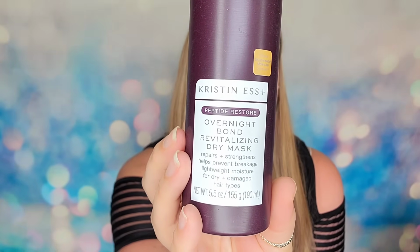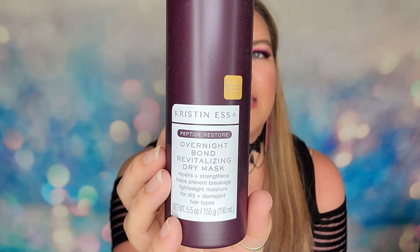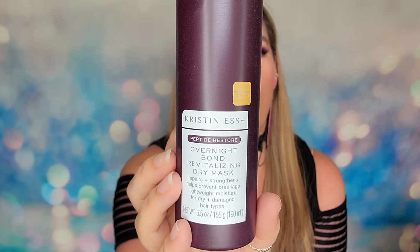This is coming from Kristen S, and it's an overnight bond revitalizing dry mask. So it will repair and strengthen. It's also going to prevent future damage, add a little bit of hydration to your hair, and it says it will work for all hair types. So you just need to shake this and then apply it to dry hair. They want you to spray this in sections, and then you leave it overnight. So you do this right before bed, and then in the morning you wake up with softer, smoother hair. It is color safe, cruelty free, vegan, and there are no silicones, parabens, or sulfates in this either, which is also really nice. This one is 5.5 ounces. It is a full-size product.